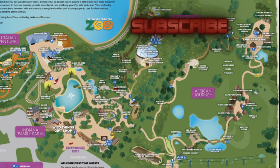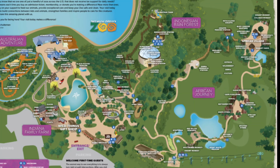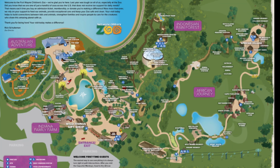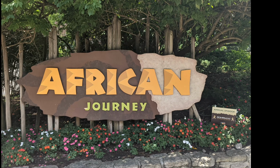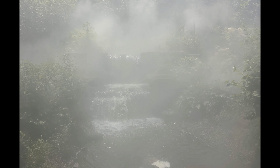The Fort Wayne Zoo is located within Franke Park. The zoo was opened in 1965 and includes four sections: the African Journey, Australian Adventure, the Central Zoo, and the Indonesian Rainforest. Now let's go on an African safari and check out some animals indigenous to Africa.